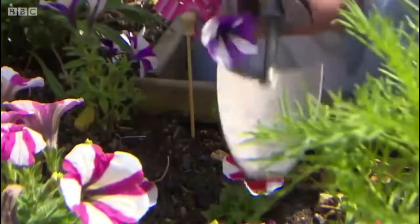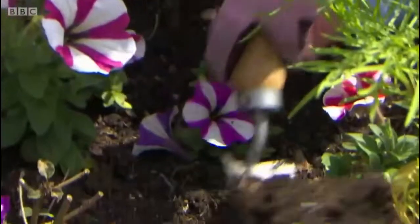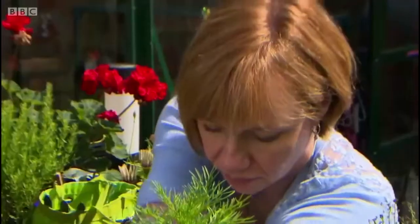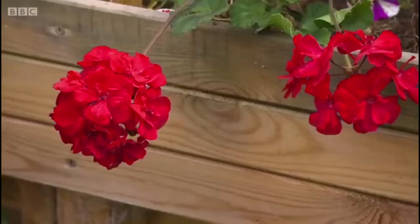The trowels and forks that I have are actually children-sized ones, so they're lighter, but they're proper tools. They're not the little plastic ones that break. I'm quite resourceful, and I don't let anything faze me, definitely not.